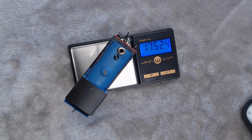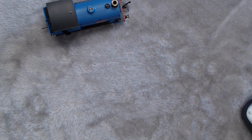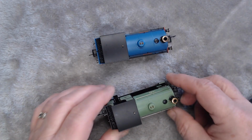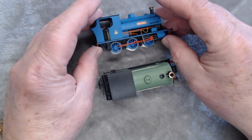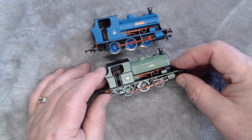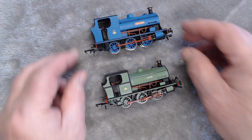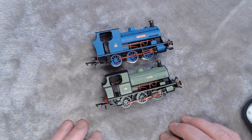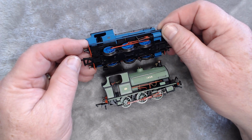This one just a little bit more than the other one, 175 kilograms, but basically identical weight. So let's look at them side by side. Both very nice logos. The Earl and Peckett and Sons 1456. Just to see on the bottom, there's not much really to see.